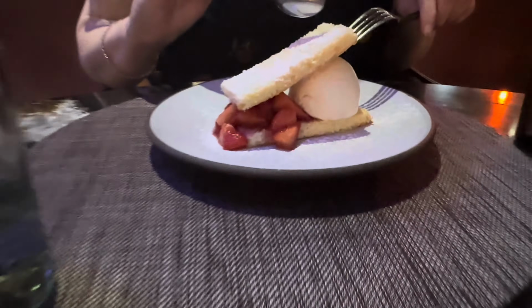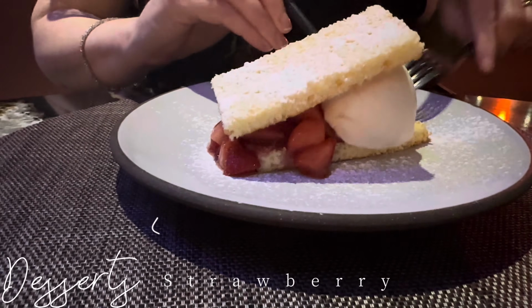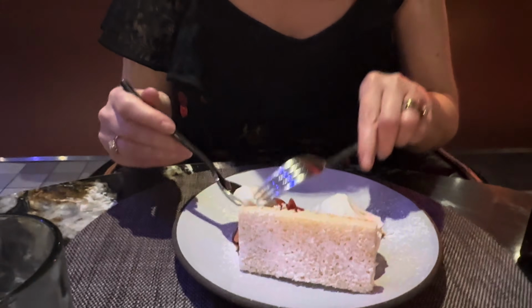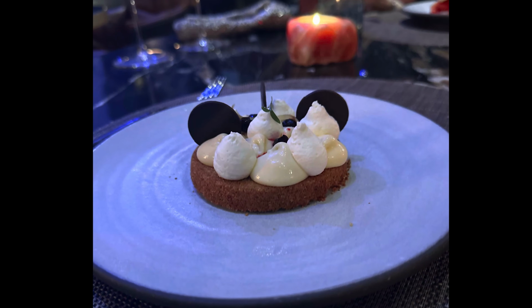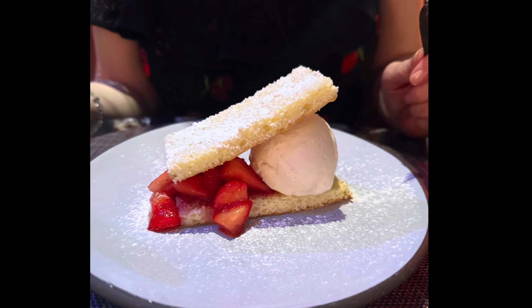Your dessert, yours was called strawberry dessert. That was its name. Mine was the lemon tart, which was lovely as well. But that was absolutely delicious. I can't express how good that sort of moussey ice cream was. Yeah, it was nice. It was good. But everything was set up from the risotto starter, wasn't it? Yeah. And to be fair, we could have gone back there again.